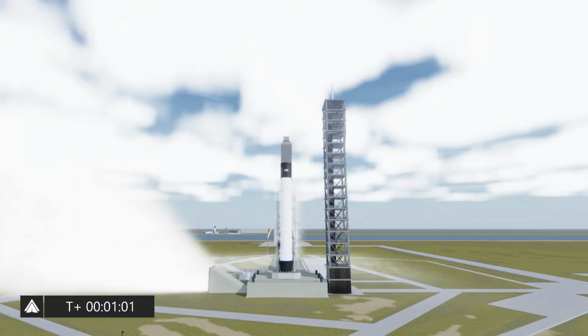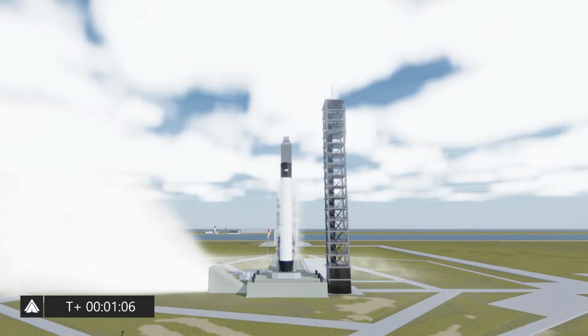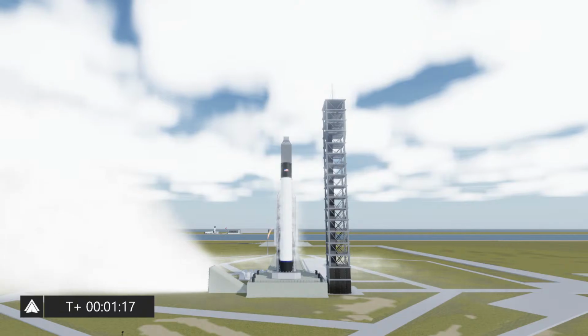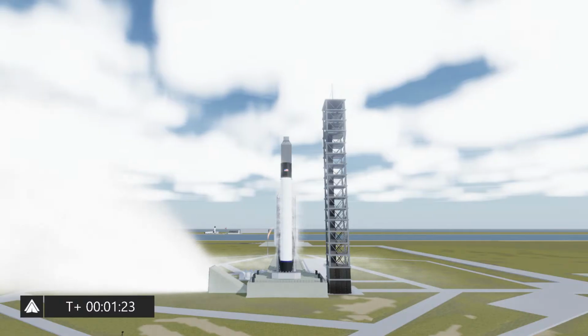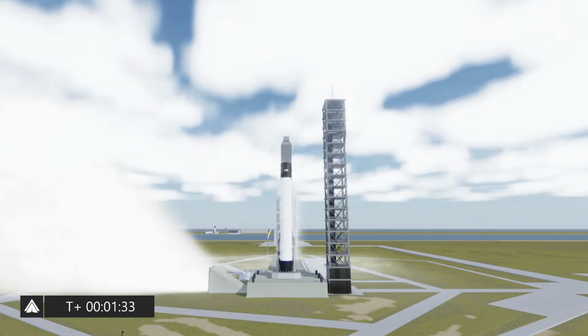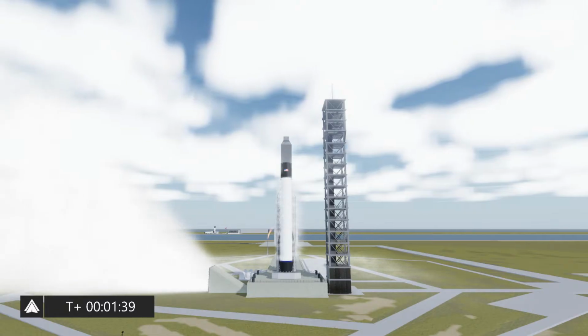And it seems like we did have something happen. Now, the sound wasn't great, but from the looks, it went well. But we're going to stand by. Yeah, we're going to wait to see what we're going to see with that static fire. It looks like we did see all 7 engines light, but we're going to see here.